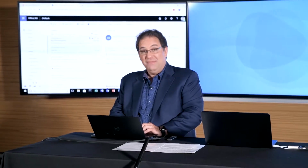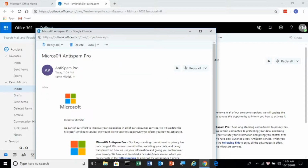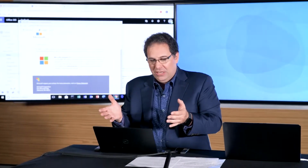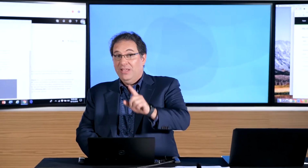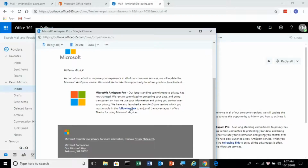So I'm going to be the victim here. I'm going to double click the email. It's going to have the Microsoft branding in it, as you can see. And basically it's a message that says, as a part of our effort to improve the experience of all our customers and to eliminate spam-based email, we're offering you to enable this service. And if you want the product, the only thing you have to do to enable it is click the following link in the email. Just click the link. So let's go ahead and do it.